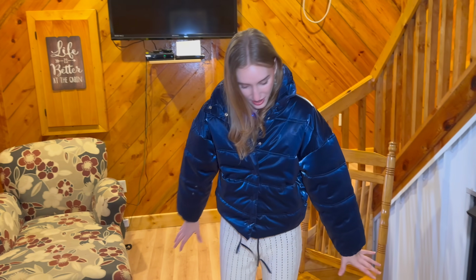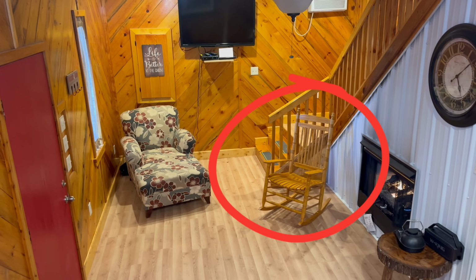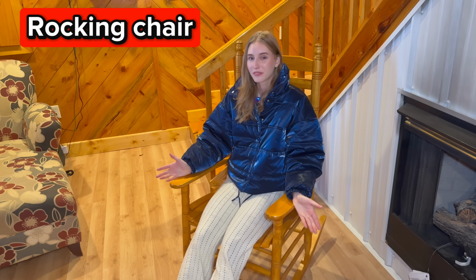What do you guys call this chair that moves back and forth? This is called a rocking chair. Rocking chair, and you normally wouldn't find this rocking chair in your home. You would normally find it in a log cabin or a cabin.